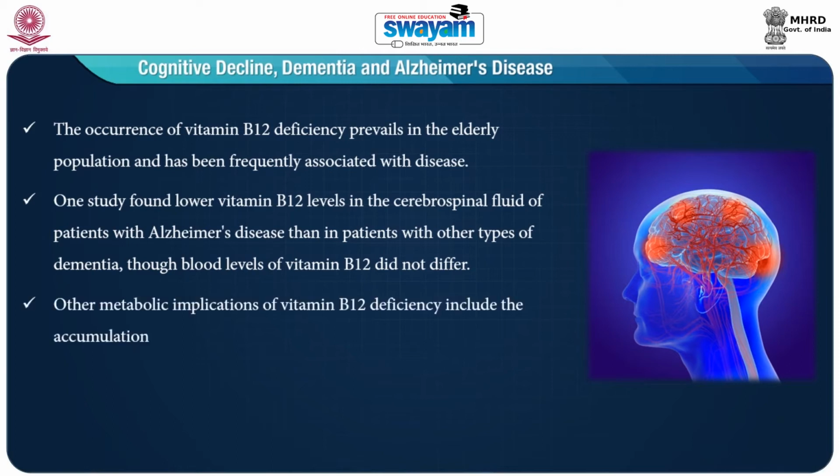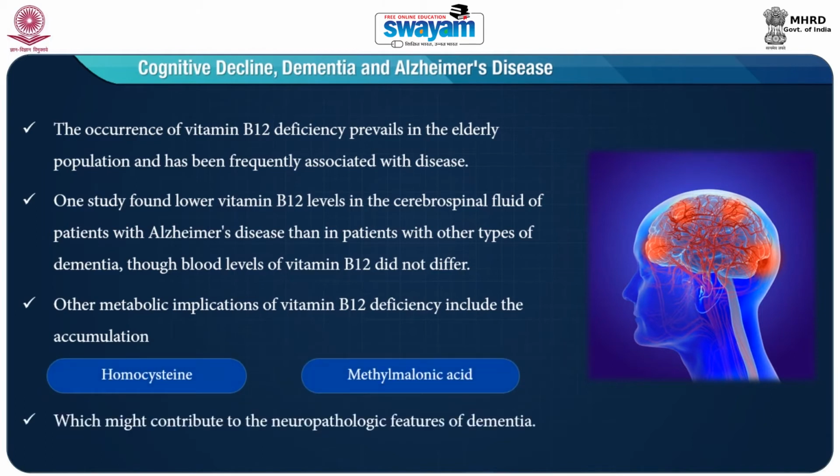Other metabolic implications of vitamin B12 deficiency include the accumulation of homocysteine and methylmalonic acid, which might contribute to neuropathologic features of dementia.